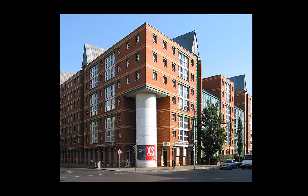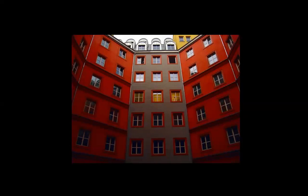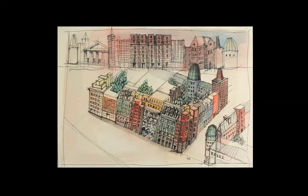I rush a little bit because we still have a lot of pictures. I told you I have more than 400 pictures in this presentation. We see again Aldo Rossi being totally uninhibited in terms of chromatics, in terms of color. Good for him. And the very lyrical drawings of this architect who drew incessantly.